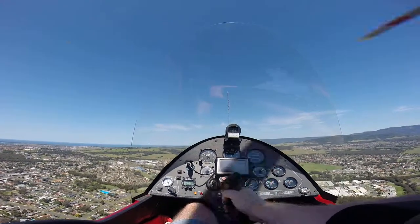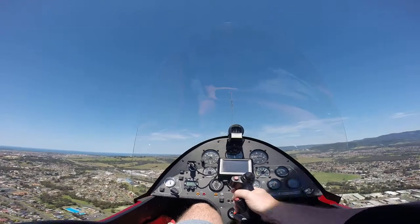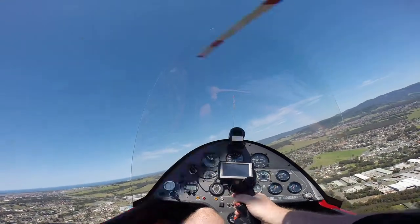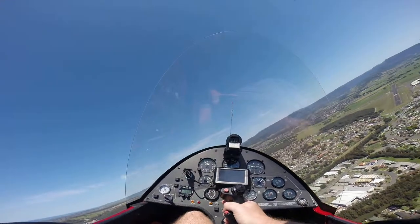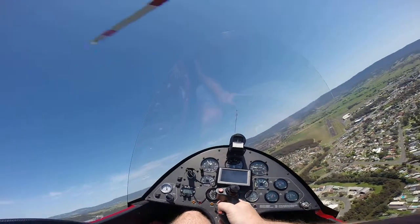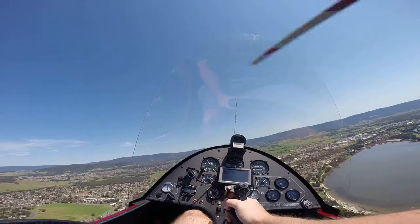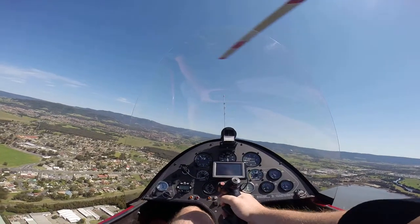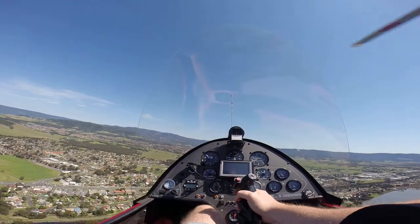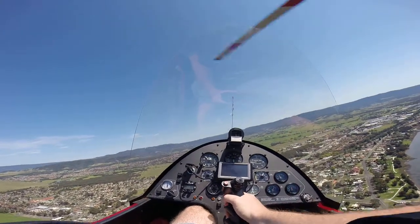Okay, coming round. Final. Right up. Put a call in. Wollongong traffic, Gyrocopter 1958. We're on final 26 for a full stop. Wollongong. Wind is more or less straight down the runway, slightly to the left. Just keep checking the windsock, Nick, because it's all over the shop.